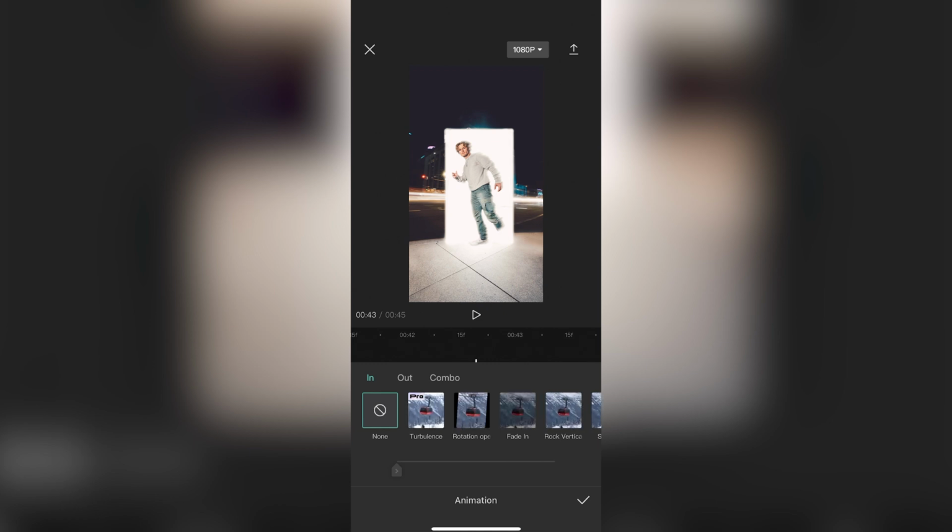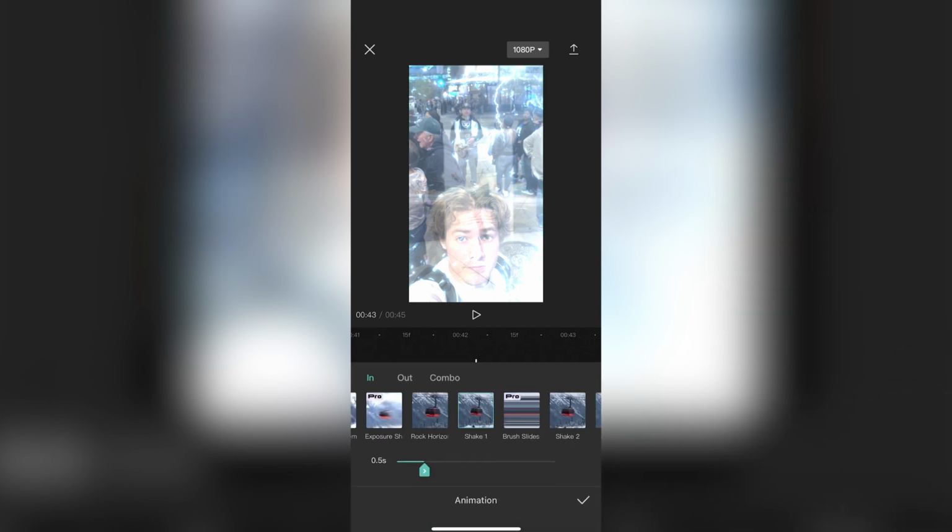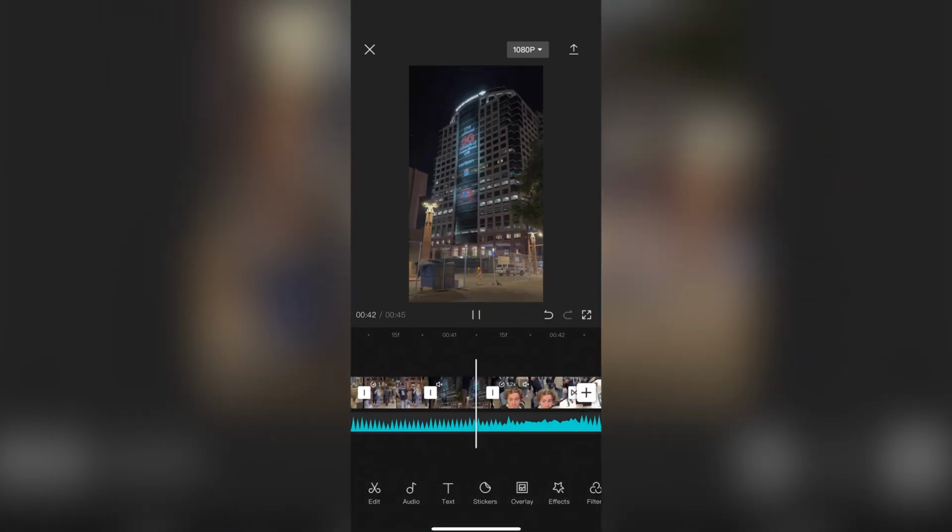Now, what this animation is going to do is it's going to add a little bit more of an effect. Now, they have all sorts of different ones, just the same as before. They've got all sorts of different animations you can choose from. But I want a shake. So I'm going to pick the shake one because I know this shake one is really good. I'm a big fan of it. And that is the animation.